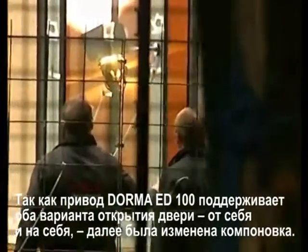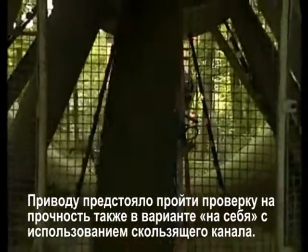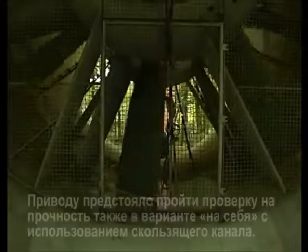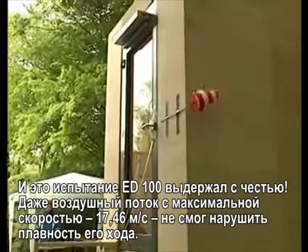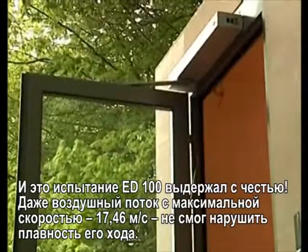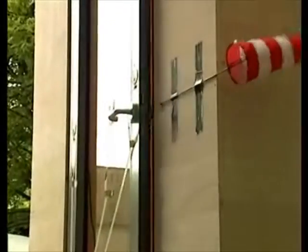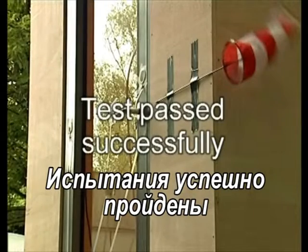As the Dormer ED100 may be installed as both push and pull versions, we quickly converted the system into a pull version with slide channel and repeated the tests. Also as pull version, the ED100 managed all tested wind speeds without difficulty. Even at the maximum speed of 17.46 meters per second, the operator smoothly opened and closed the test door. Test passed successfully.